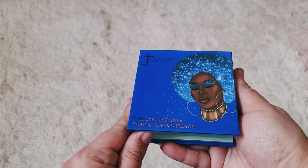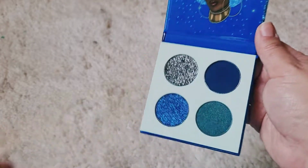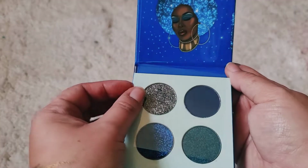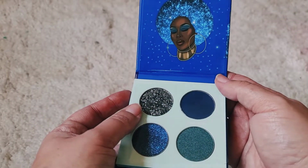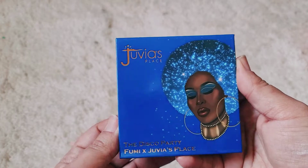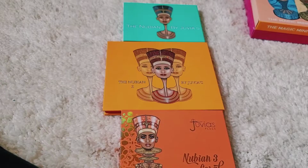And then the Disco Party, the Fumi, her latest one, which also is beautiful. Fun fact, I have 2 of these at my house because I bought one for a very good friend of mine for Christmas. And we just, I don't know, because of the pandemic and everything, we just haven't seen each other. So I'm going to have to make it my business to go over there and give it to her.